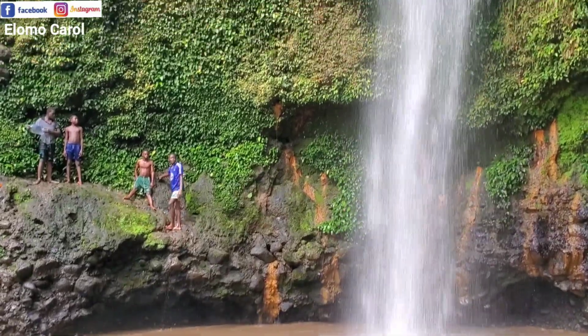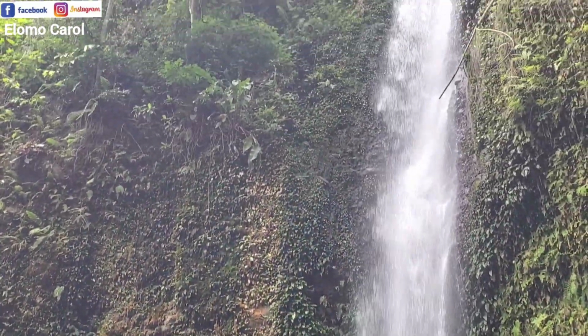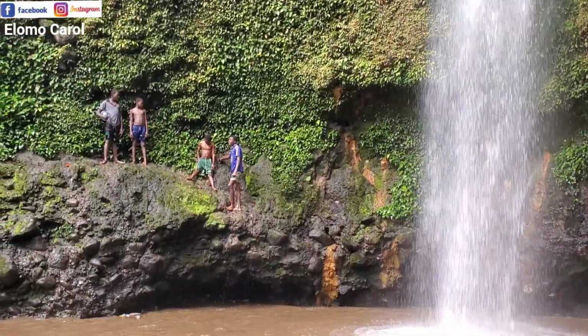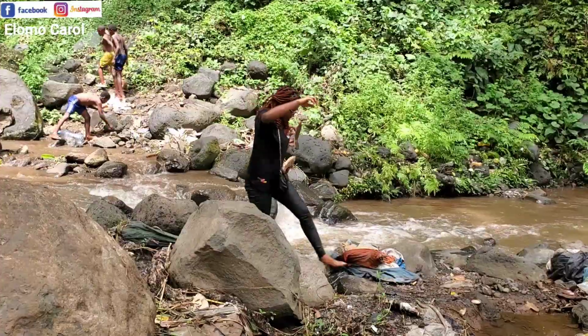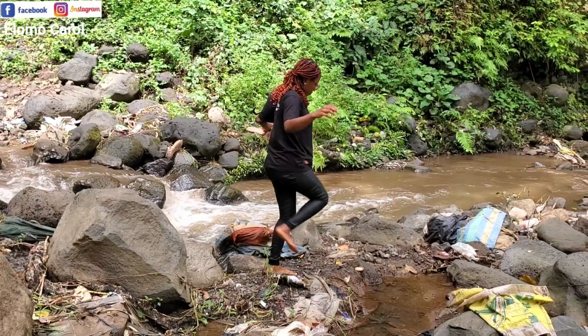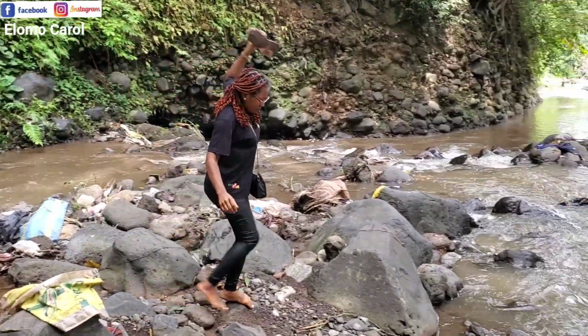Apparently, it's a routine thing for them. They come here from time to time to have a swim. So if you know you love to swim, while coming here, you could pack your swimsuit in your backpack, where you can come and change and just dive into the water and have some fun. Don't worry, the water is going to be clean, cleaner than what you're seeing now. It is advisable to come during the dry season so you can actually enjoy the full beauty and cleanliness of this place.